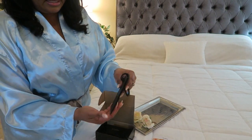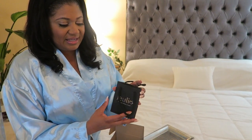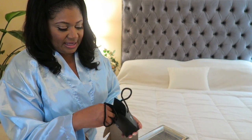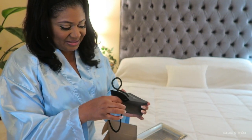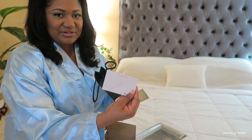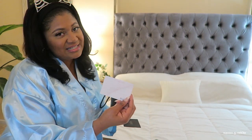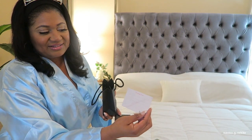Also included, so if you choose to buy some jewelry and you want to give it as a gift, here's a beautiful bag for you. And in the bag, I just love these little extras that they give. In the bag, you'll find a greeting card, so you can fill it out. If you have a mother or sister or best friend or auntie or teacher you want to give a gift to, just go out and fill out the card.